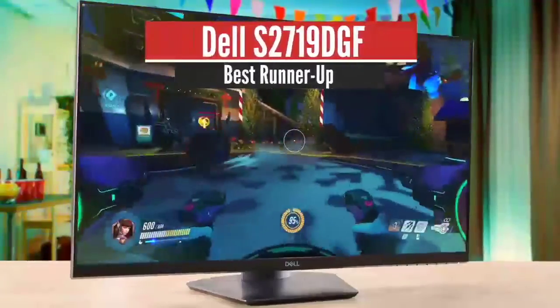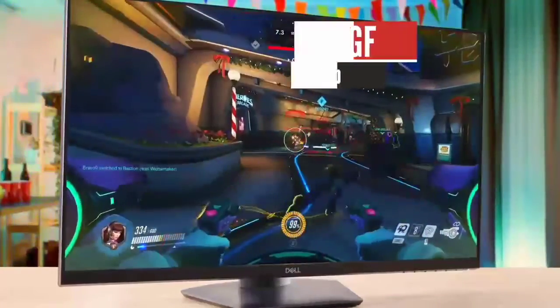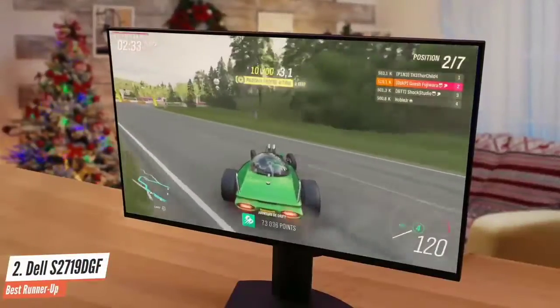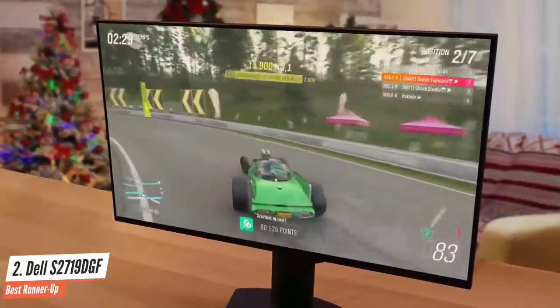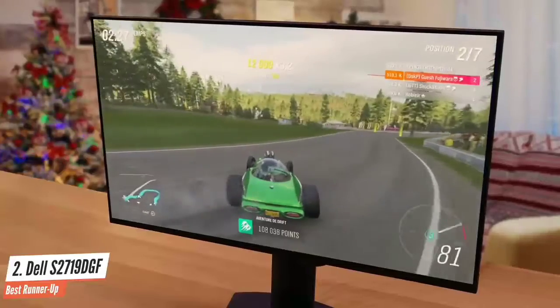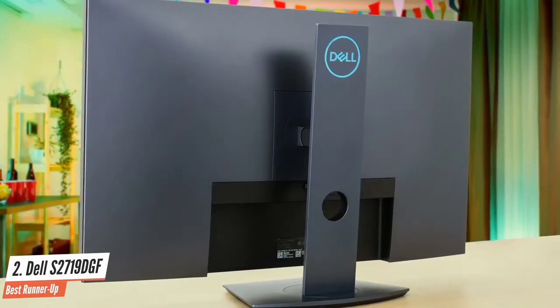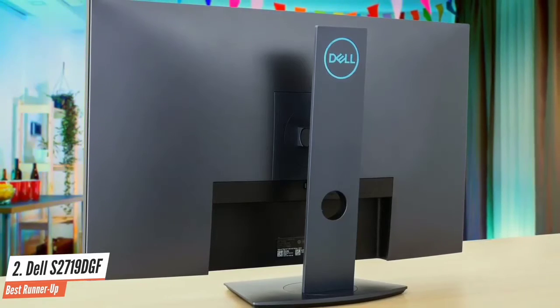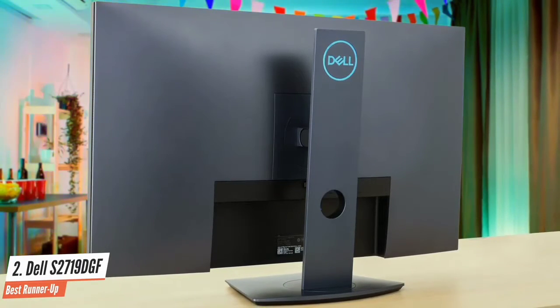Number 2. Dell S2719DGF, Best Runner-Up. The Dell S2719DGF is a mid-range gaming monitor with more or less high-end specs. The only difference between this model and just about every other high-end screen on the market today is the TN panel. Other than that, what we're dealing with here is about as good as monitors get in the sub £500 price range. Of course, it's all about the specs first and foremost.